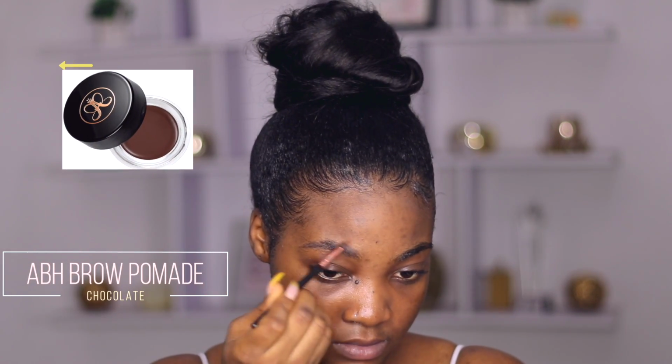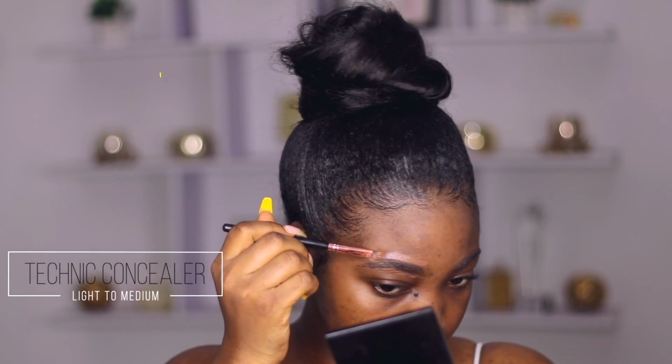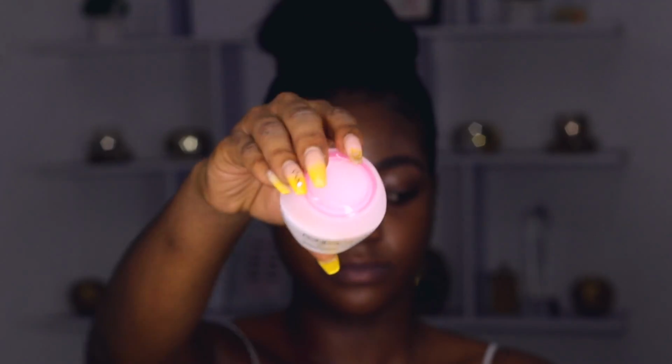Okay, so let's begin. Yes, I'm starting off with my brows, and I'm using my ABH brow pomade in chocolate, and I'm just using that to fill in the sparse areas, and then going in with my Technique concealer just to clean it up. I didn't really do too much, you know. Then I go ahead to blend it out because I really didn't plan to film this look. I don't know, it just happened. It was just so spontaneous.